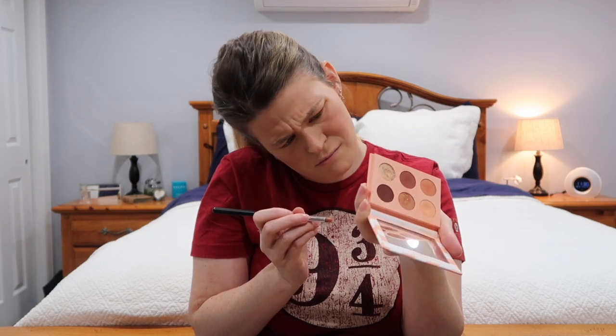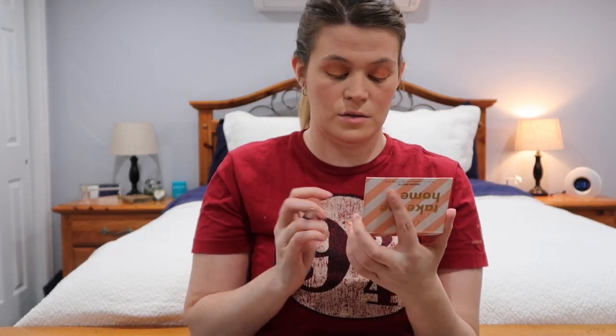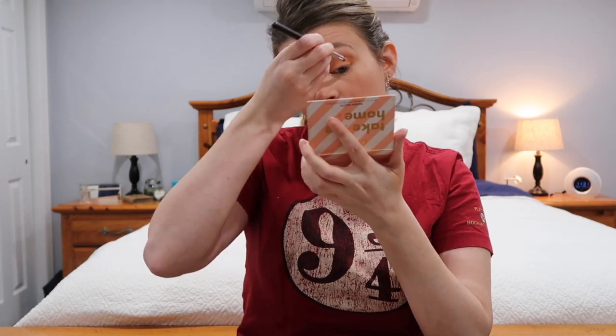Now, the gold is called salt water, I think. Unless I'm looking at these backwards, I don't know. I think it's called salt water. I'm assuming that the name is what is directly under the circle. So, if I'm wrong and you know better than me, let me know. Let me blend that in a bit.